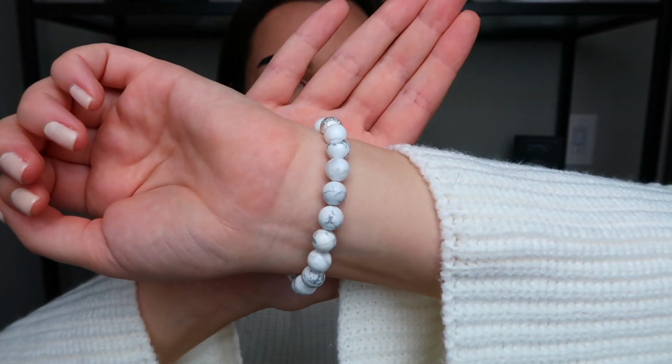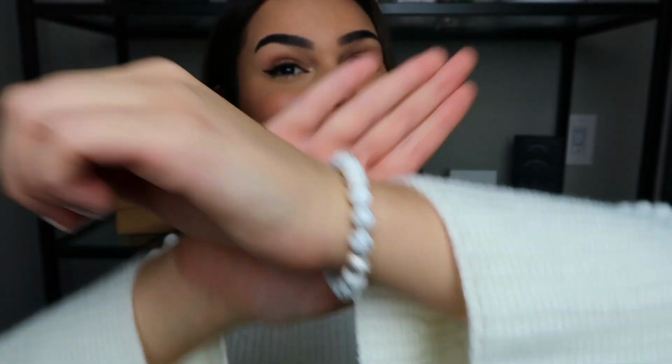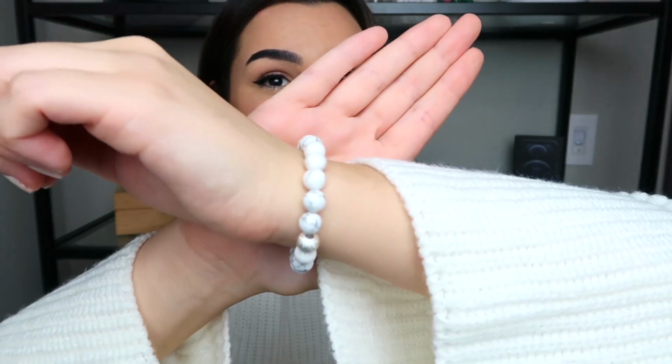As you can see, these stones have a really nice marble pattern and these bracelets do have a signature Camarda Crystals metal bead on it, which by the way is customizable. If you want to put it in the notes of your order, you can have a silver or a gold one. Gold would be so holiday vibes, by the way. So that's the new bracelet and I'm absolutely in love with it. I feel like it is so wintry.